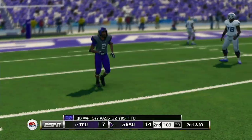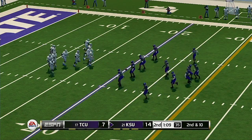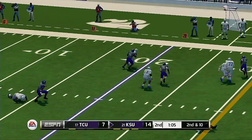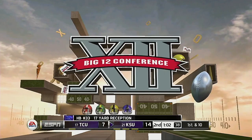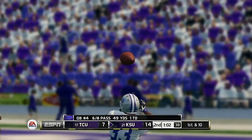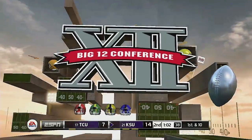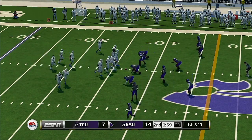He gets rid of this one. Second down and 10 to go. Ball on the 20. Here's a screen pass. Gets it to the back. He's out to the 30. Tackle at the 37. It's first and 10. Ball on the 37.